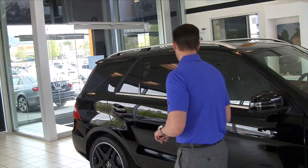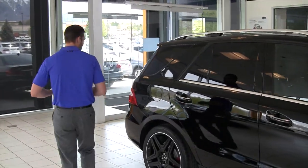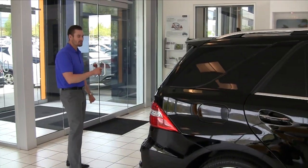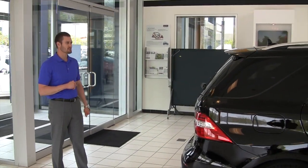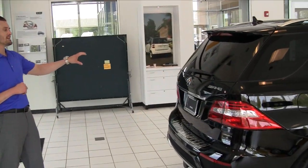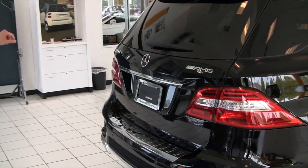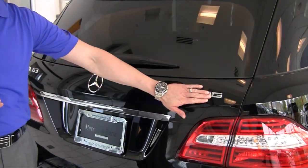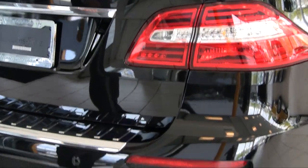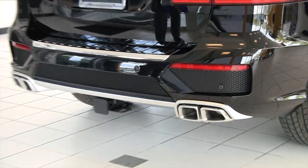So as we come around to the back of the car, a couple of key influential things with the AMG. Obviously, we'll have the nomenclature on the back of the vehicle as Steve pans around, so you can get a good side view of this particular vehicle. It will say ML63 on the back, along with the AMG. Another key point: we've got the big quad exhausts that come out the back. So when this thing fires up, it really roars to life, really lets you know what you have going on.